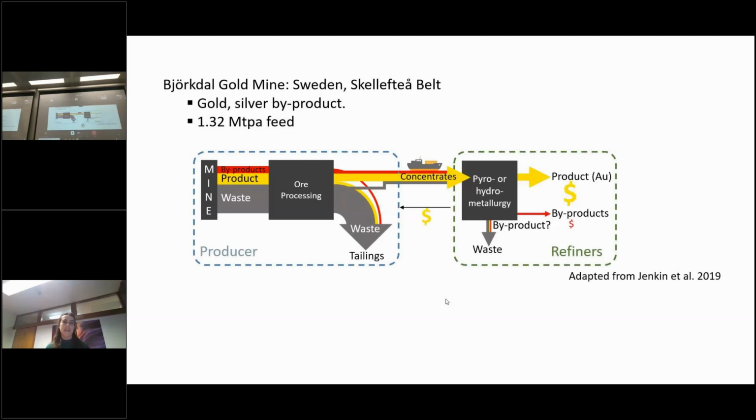So this is currently the setup. Material is mined, it's processed on site, and then 4 different concentrates are sent off to refiners and smelters in Europe. Some of these smelters and refiners do actually extract these byproducts, so tellurium and bismuth, I think they extract, along with purifying gold and silver. But the mine itself receives no remuneration for any of these value-adding byproducts. And indeed, sometimes if concentrations of those target metals are too high, then the smelter induces a penalty. So there's really no incentive for the mine to optimize for byproduct recovery.